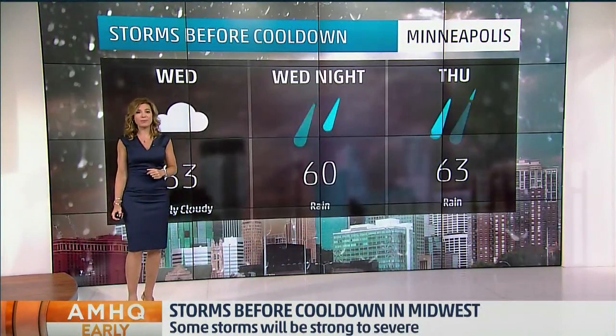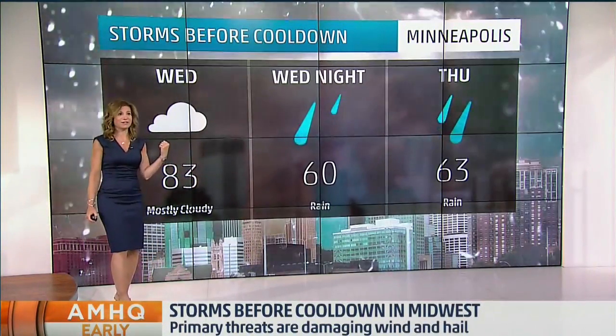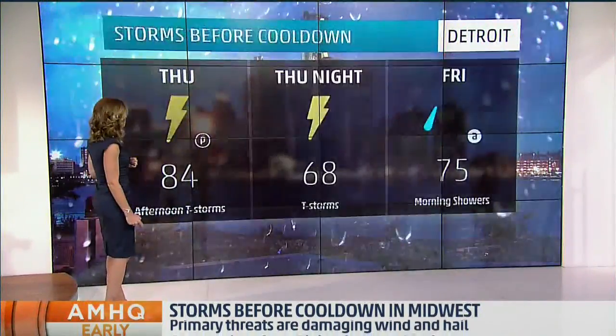Minneapolis for us, this comes in tomorrow evening into Thursday. Rain, temperatures only in the 60s. Big difference from the temperatures that you will see tomorrow in the 80s.